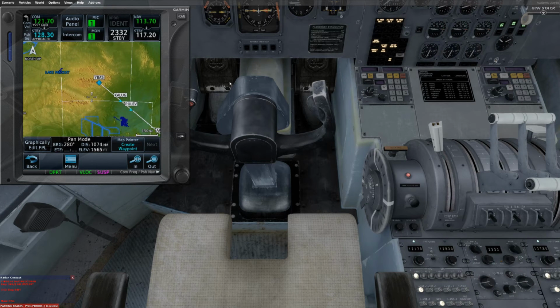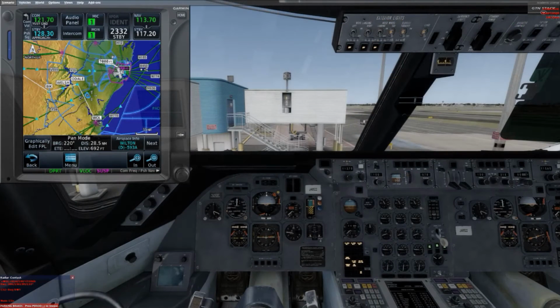Alice Springs. Before start flow. Hold short of the runway, tower 10.5. Prepare for engine start.